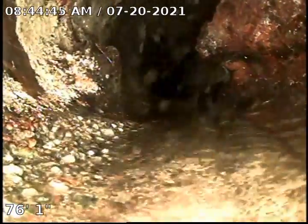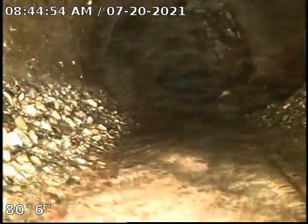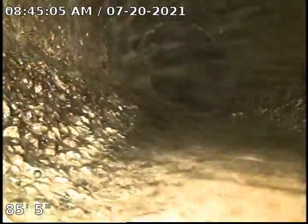Probably gonna call for some sort of clearing of the line, maybe. And there's that tie-in from the neighbor's house. We know that from the distance away from the actual house. It's unlikely to be part of this property that I'm coming from.